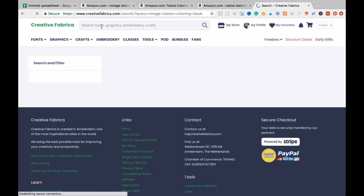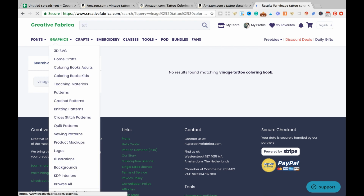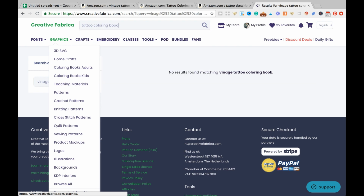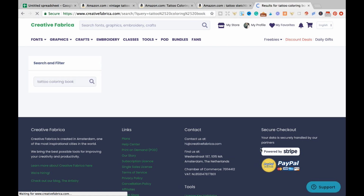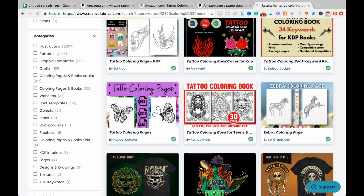Just waiting for this to load. The net's a little bit slow. There's nothing, unfortunately, because I did misspell vintage. My apologies. So we're going to go ahead and click on tattoo coloring book and see what comes up. There's a lot of results for that. Let's have a look at what kind of results we have, and as you can tell, quite a lot of results. This one's my favorite with the 30 pages.